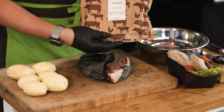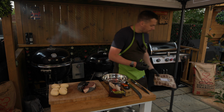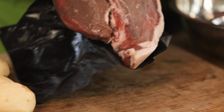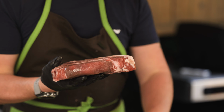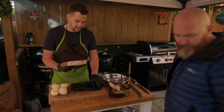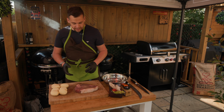So we're going to be cooking this 45-day dry-aged Porterhouse steak from the Dry Aged Steak Company. Now, I'm going to have to get you to come in and have a smell of this, Clarky, because it is something special. It's a proper chunk of meat, right? Oh wow, yeah. So this is a tribute to our friendship, because I would never normally share a steak like this, but today we're going to share it together.